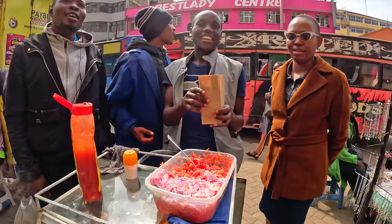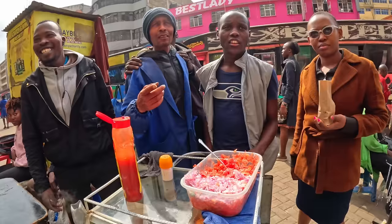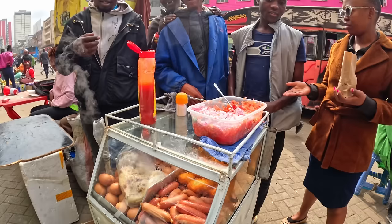So I want one sausage, please. Do you put it in the bread or you just put it just like that? If you want. No, I don't want in the bread. I want just like that. Okay. I want just to eat it like that. Okay. Okay. The Mazumbi. Yes.